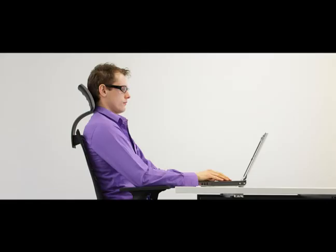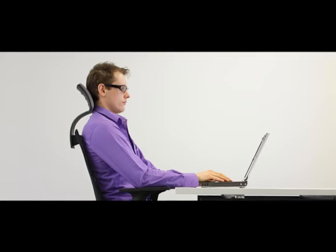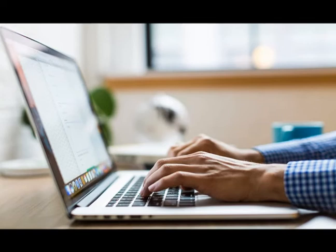Computer workstation ergonomics. Like I said, I have a video on this that is on this channel, so please go ahead and check that out. But I wanted to go over it again in this video. You want to make sure that your chair size, height, and depth is ideal for your build. If you're using a chair that is an incorrect height, that is setting you up for a low back condition.